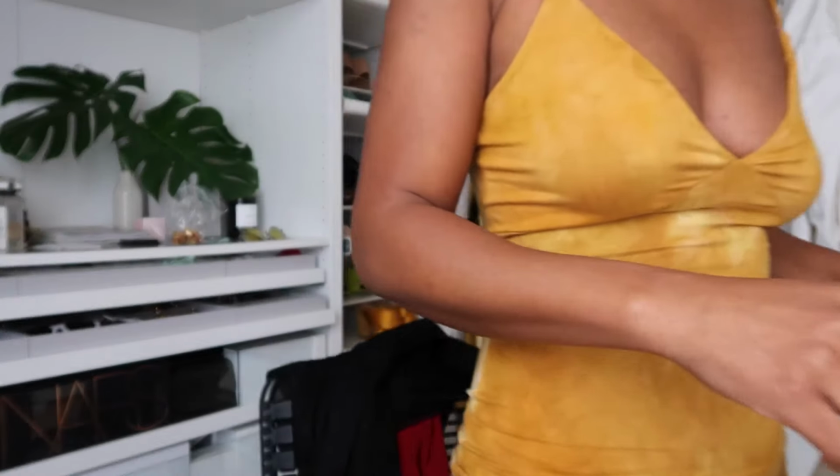All right, let's get into it. This is the good part. Here's what I bought to get myself prepared for a beach vacation in Tulum. Some of this stuff, no. But I'll try it on for you anyway, because that's what a good friend does.